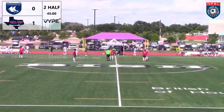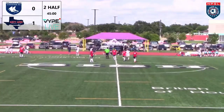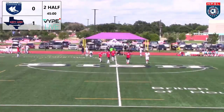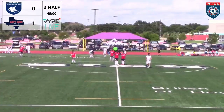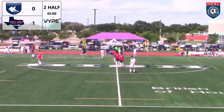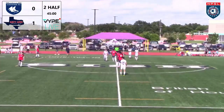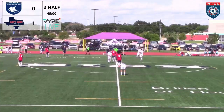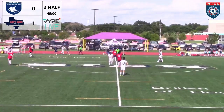And welcome back to the British International School of Houston, as KATY 1895 leads it 1-0 over Coyotes FC, as we're about to start the second half in just a few minutes. As it's been pretty good defensively on both sides for each team, KATY FC finally was able to break the scoring streak for the first goal of the game, as they lead it 1-0.